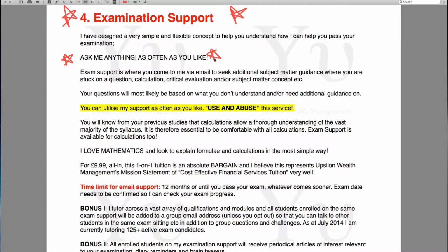That would be great. And what I want to say is also utilize my support as often as you like. It really is a comprehensive service. Although it is reactive, you will get more out of it if you use me as much as you can. Now, I do have some students that will rarely use me because they just like knowing that I'm in the background, and why wouldn't you? I've got the experience and the qualifications, and it's only £9.99, so it's not exactly a dent in the bank.